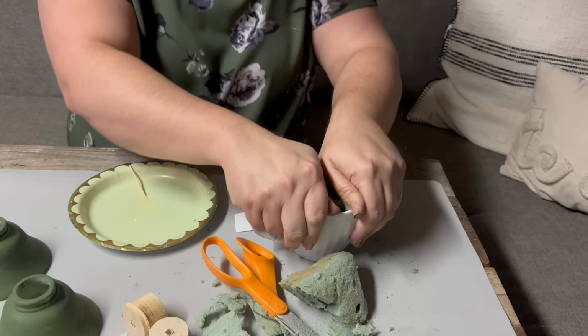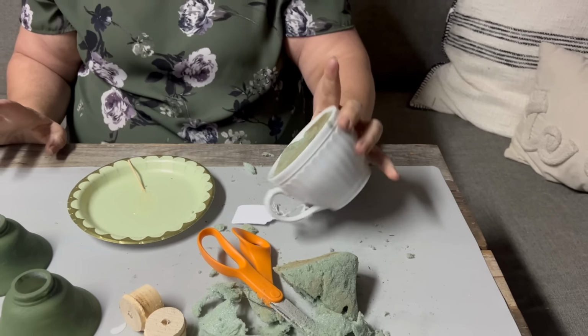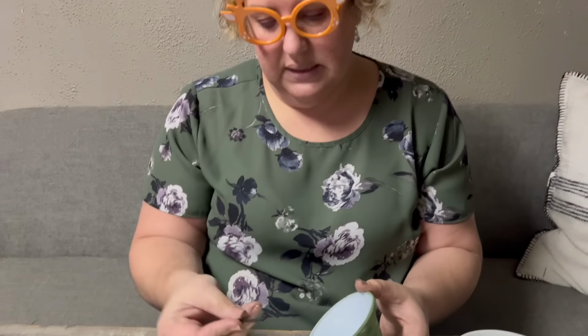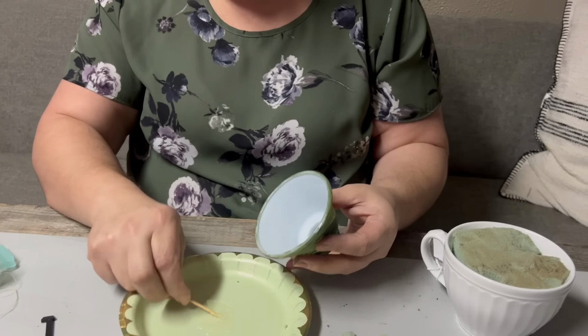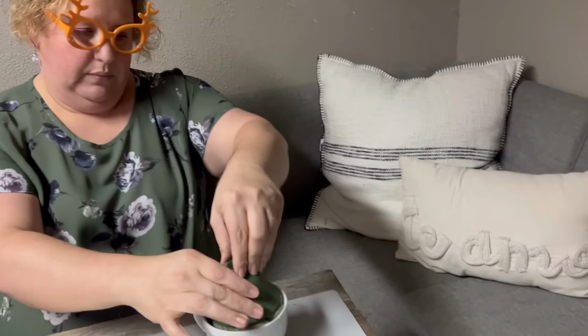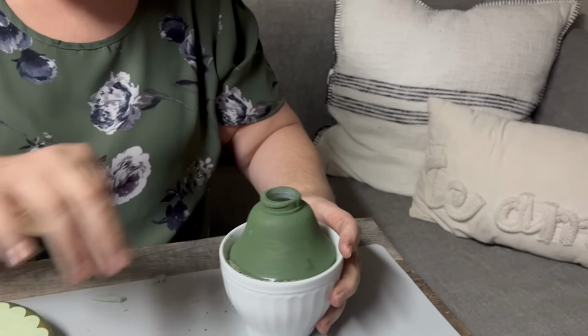Good in there. Wow. Okay, I think that's gonna hold our stuff up pretty good. Yeah. Next, Jenny's going to take a little epoxy and put it around the rim of the globe, and then she's going to take the globe and put it inside the cup, which will marry the two pieces together, and then she's going to wipe off any excess glue that she might see.